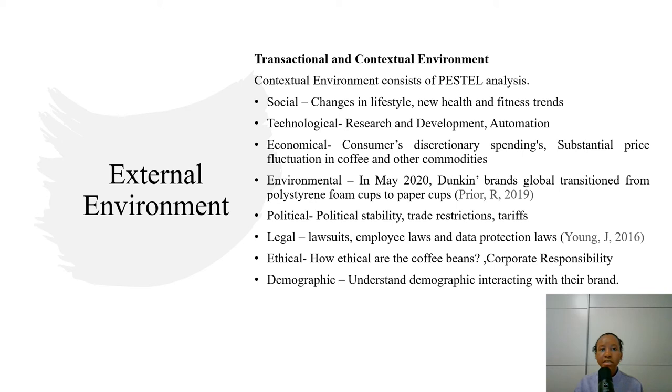Also, we can see that another factor includes the demographic, understanding the demographic and how they interact with the brand. And with the Dunkin group, we can see that it has quite been failing in this situation, where in 2012 it decided to take its brand to India, and they failed to analyze the demographic of India, that Indians do not prefer the traditional American coffee culture, and due to this the brand was thrown out of India. The business failed in India.